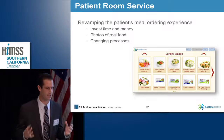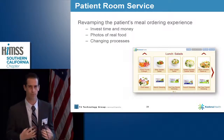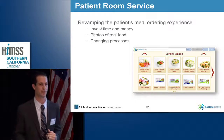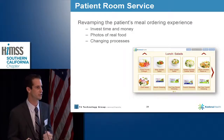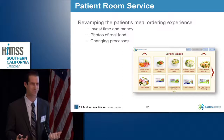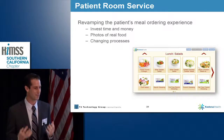Revamping this experience and this approach took time and it took money. We spent 4 months within this bigger project working with their Seaboard Nutrition Service system to put in another interface that would make the menu only show what the patient was allowed to eat. And if it was a diabetic ordering, they wouldn't see a big piece of chocolate cake. It's a much better experience for them. Come on. This is great, and we really love this.